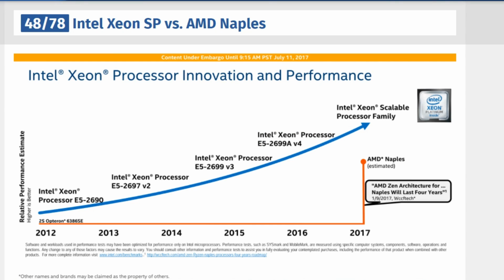On slide 48 we see yet another rather curious slide where Intel is claiming innovation and performance over the past 5 years. Now, these E5-2690s are based on the Sandy Bridge architecture, and I think it's fairly obvious that since that point Intel has not really been innovating and has in fact been offering very minor upgrades in terms of IPC, on the desktop at least. But yes, it is true that they've been offering more cores at least over the years.